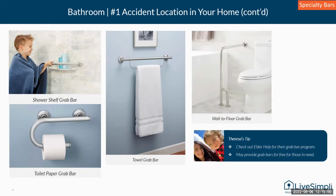So on the top left, that's a shower shelf, and you can also put some things in there. In the middle, that's my favorite. This is a towel grab bar. And this is probably the most important one. If you're in your bathroom and you're losing your balance, the first thing you're going to go for is that towel rack. And those are not meant to hold human beings. They're meant to hold towels.